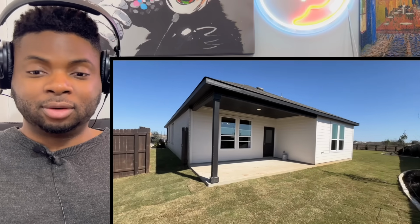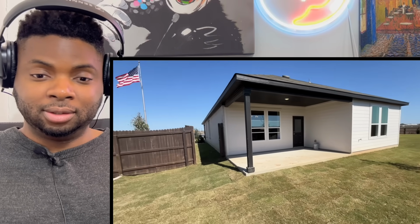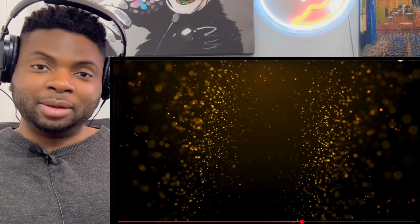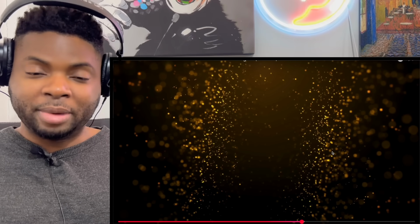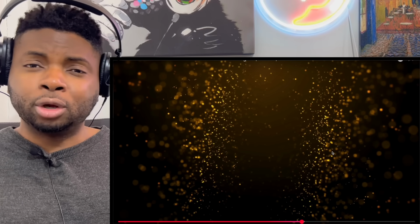I like it. Great starter home. You get a lot of space, 4 beds, 2 baths. Really, really impressive house for the price point, I think. If I decide to move to Texas or America in general, this is the kind of place that I would be all over because you just get so much space.